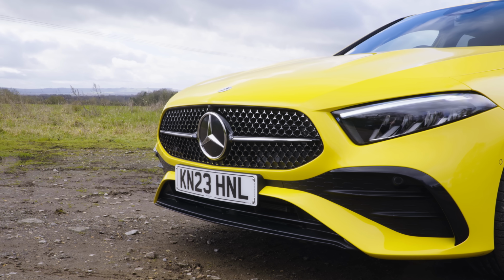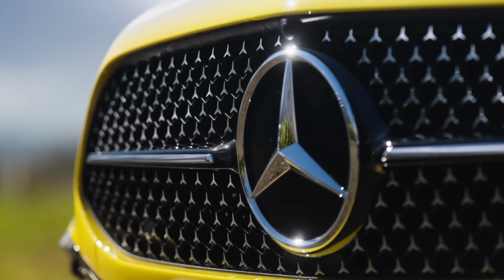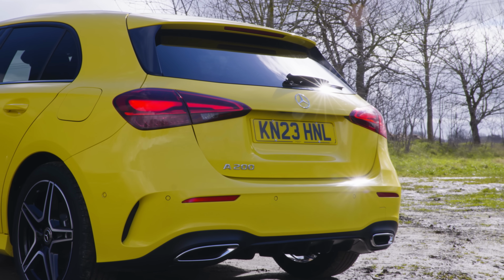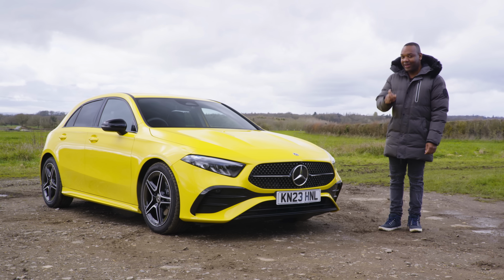This is the midlife refresh, meaning the stage in a car's life when they throw some new bits at it to make it feel newer, even if underneath the changes aren't exactly substantial. You might actually need a magnifying glass to spot the changes, but they are there. Let me show you them.